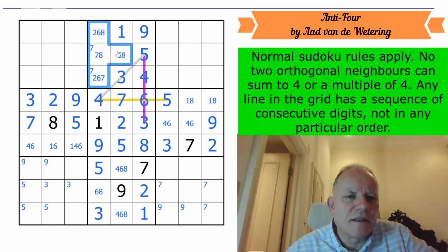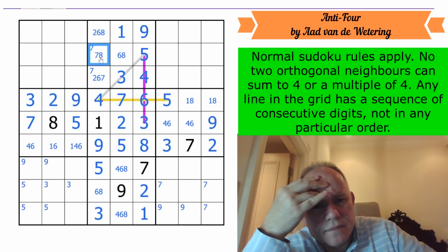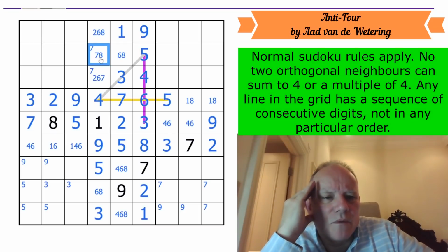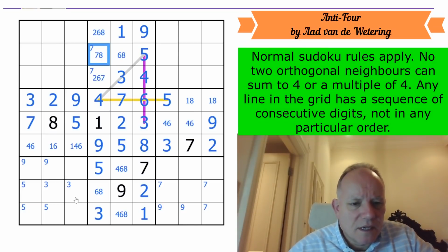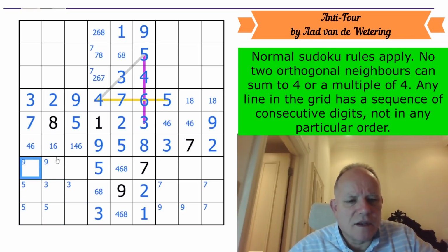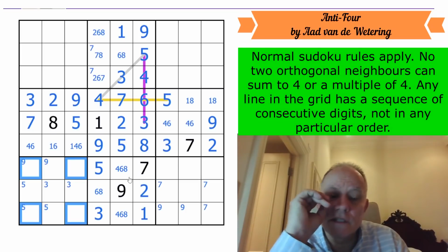Maybe it was up here then. If that was 8, it's fine. It can be next to 6 or 2. Seven couldn't be next to 1. Crumbs, I'm not seeing this. 3, 5, 9. 2 has to be in a corner somewhere. That's just not interesting enough.